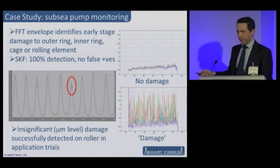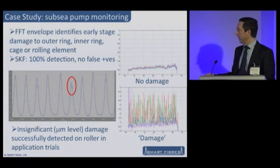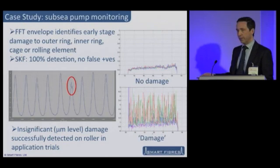Now, we at first thought there was something wrong with our measurement system. After some investigation and looking at the bearing data, we determined that there was an amount of damage on that particular rolling element. It has a coating on it to stop it wearing, and it was detected that that coating was beginning to flake off.